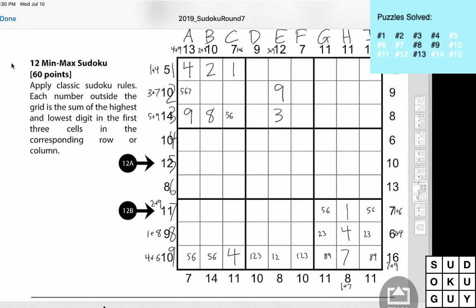We're getting to the point where I ask what's left in this box. 3, 5, 6, 7. Also, this one can't be a 6 because 6 has to go in this column here. This is 1 plus 6. So 3, 5, 6, 7. This can't be a 6 for the same reason. And this can't be a 7 because of this 7. Cool.